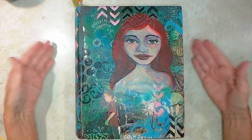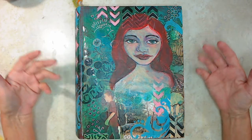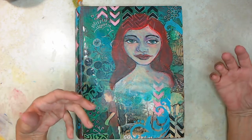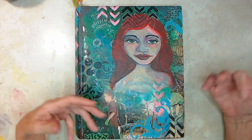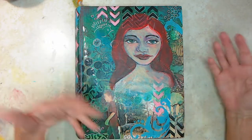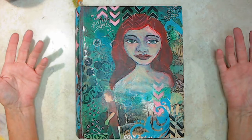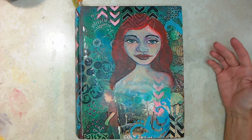I will do my best to try to work with you somehow to make that happen, because although I need money and money makes the world go round, I also want these to be in the hands of people who really appreciate them. And so I want to make it so that everyone gets a chance to own one if you wanted one. Anyway, all right, thank you.